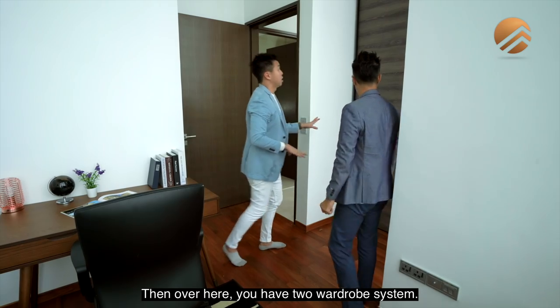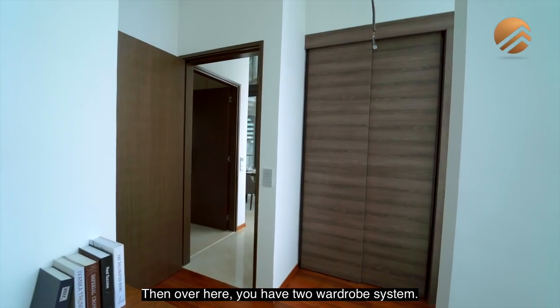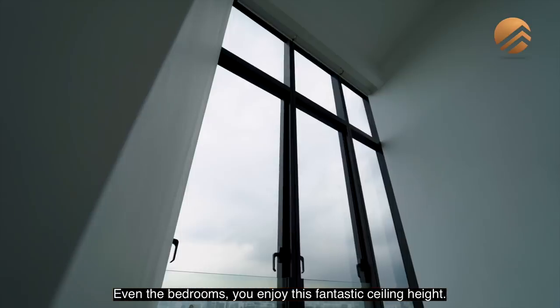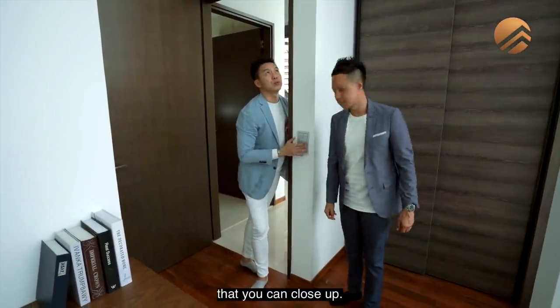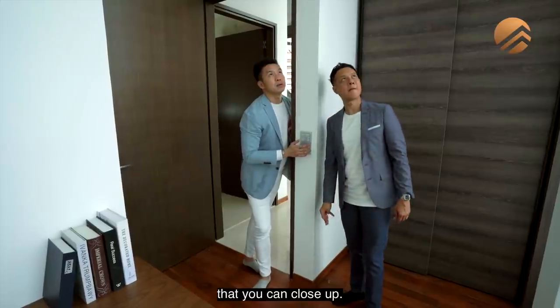Then over here, you have a two wardrobe system. Even in the bedrooms, you enjoy this fantastic ceiling height. And here, you also have this blind system that you can close up.